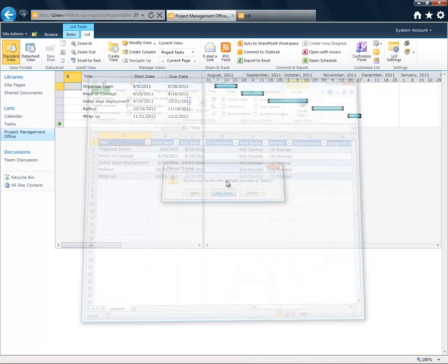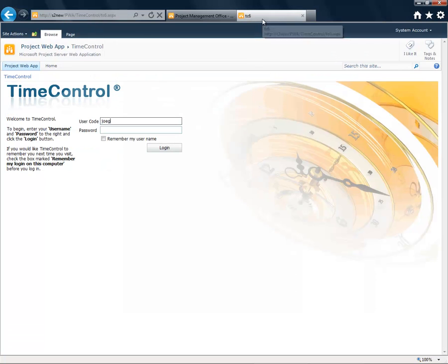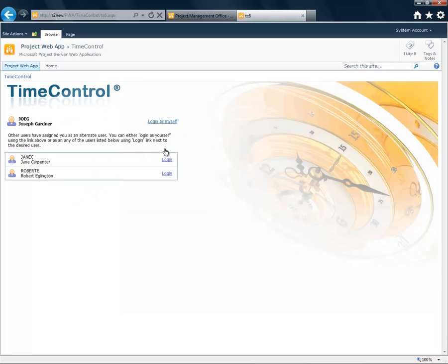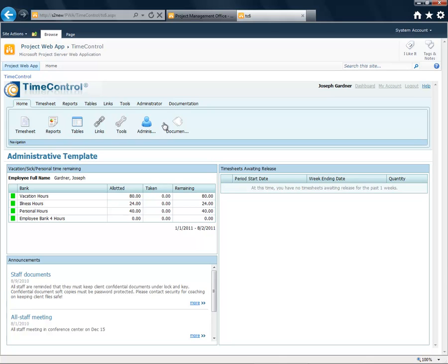That brings us to the second way that Time Control can be used, and we've taken this data and integrated it directly into Time Control. And here we see Time Control installed right inside of the SharePoint 2010 interface. We can move directly into Time Control from SharePoint. We stay inside of the SharePoint paradigm. And you can customize this page to add as much or as little as your particular SharePoint environment requires.